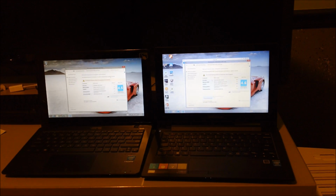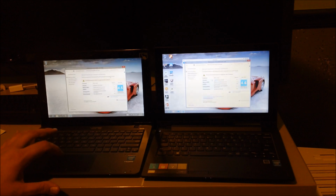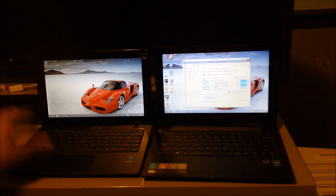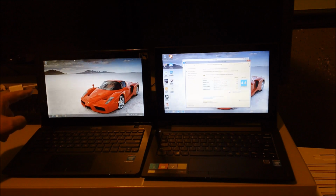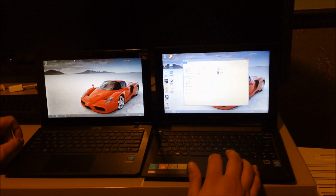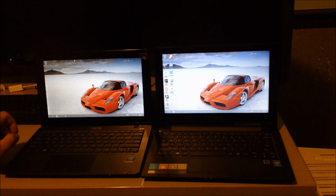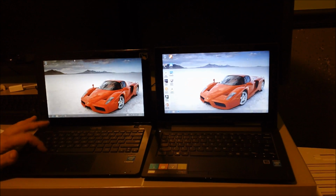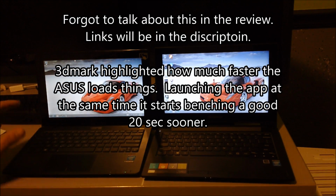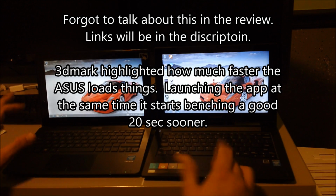Moving on to things that I liked about the Asus. It's got very little bloatware, as you can see by the desktop. I haven't changed, deleted, or moved any of the icons on either of these, with the exception of deleting the 3D Mark icon that it creates. But that's the desktop as you see it when you first boot them up on both of them.